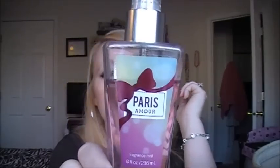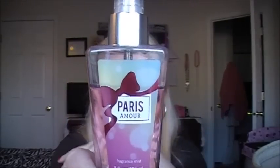Next thing that I have is body mist. This is Paris. It's from Bath & Body Works. I love this. I got this for Christmas last year, and I put it under my sink in my bathroom, and I just remembered that it was there like 3 weeks ago, so I've been using that all the time. The next I have is my wallet, just a wallet. I got this from Rue 21, and it just has wallet stuff, my Ulta card and Walgreens card and stuff like that, so nothing too exciting there.